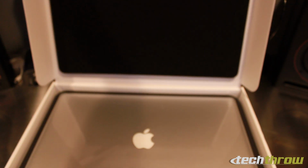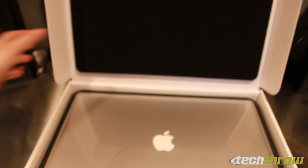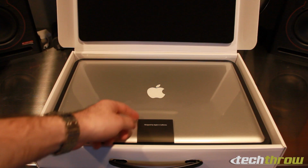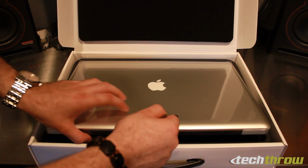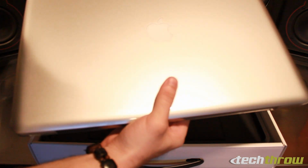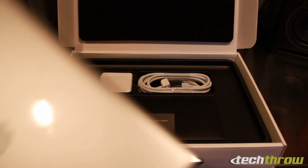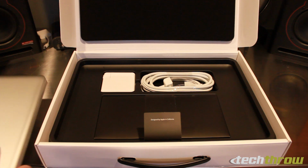And this is your standard MacBook packaging. Nothing really changes here until a new generation comes out. You can see it says designed by Apple in California, but of course it's made in China, if I'm not mistaken. So there's the laptop itself. We'll put that to the side for just a second as we go through everything else.